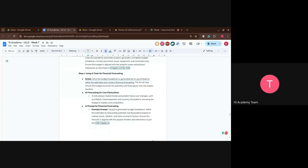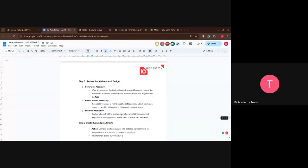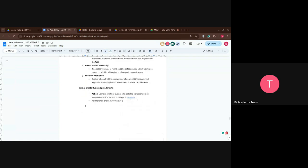So you will need to take these things into account when preparing your financial budget breakdown, right? So you will use AI to help you with the financial forecasting by taking these things into account. After that, you're just going to review it, because as we have seen, AI does make a lot of mistakes. So you need to review it before you submit it, and you can put it into the price schedule that's provided by GIZ.